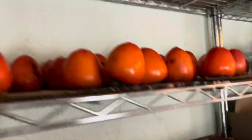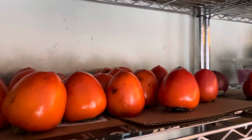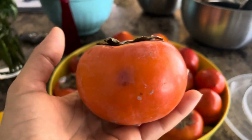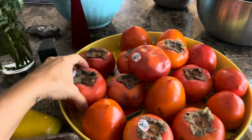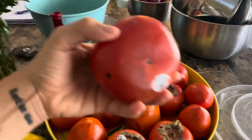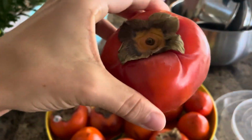I'll be eating this week. So I've got persimmons, a lot of chia, and we also have the fuyu, really, really good. They say you can eat the fuyus at any stage, but you want to wait till they're soft. And, oh yeah, dark. These are really good. So I'm eating lots of persimmons this week.